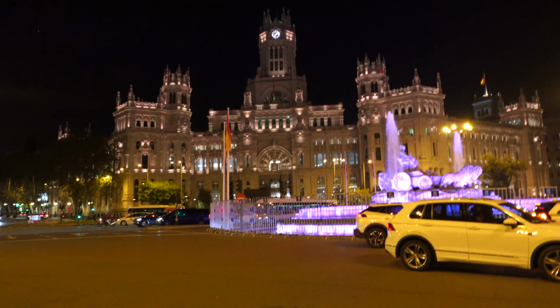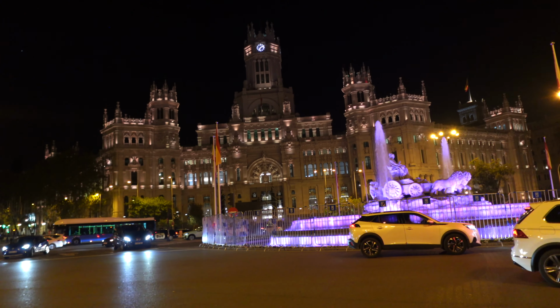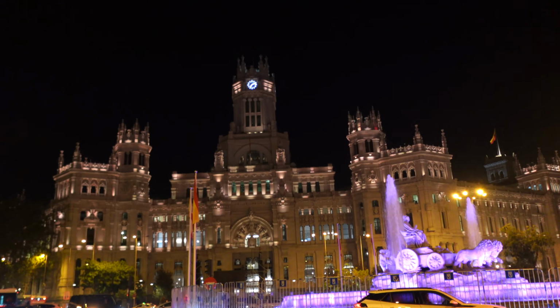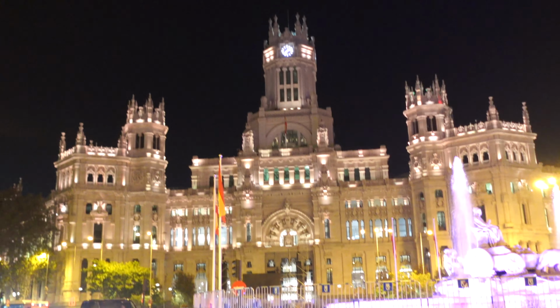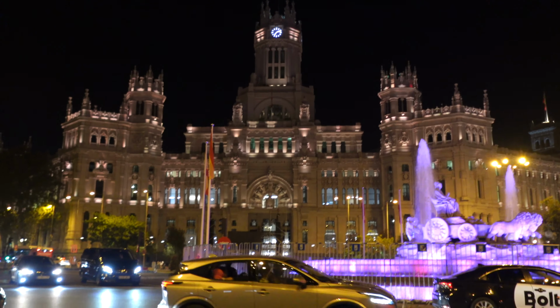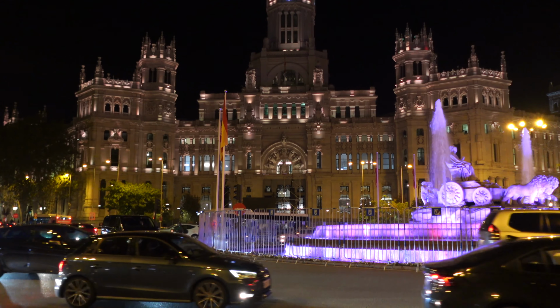And this is the beautiful building. So you can see at the top, let's zoom. There's a clock there, yeah. That's a clock, that's the time. And normally there are some events here that you can witness for free.